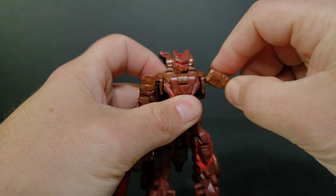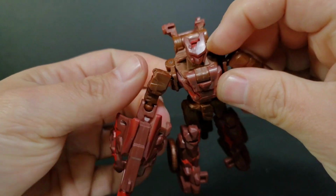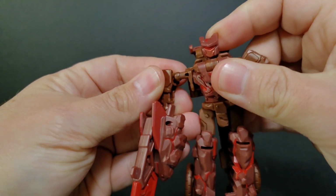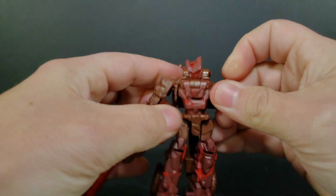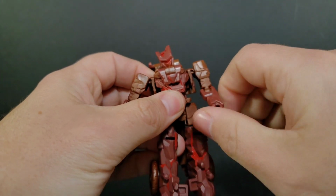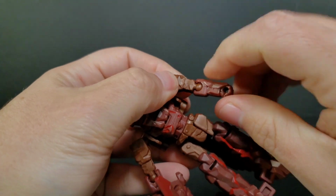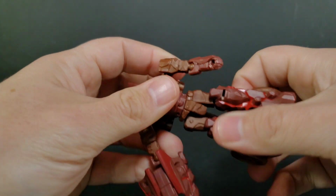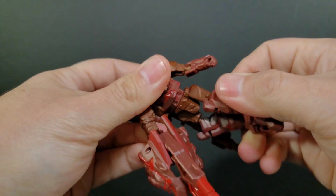Articulation on this figure: shoulders, you kind of get a stopping point there with the ball joint. If you force it, this is what happens, you end up popping that right off. So you can't really force it past this point here. You can then 360 around there. There are no bicep swivels, but he's got ball joint elbows, and that's where you get your swivels from. No wrist swivels. You do get a 360 waist swivel, but you do have a problem.